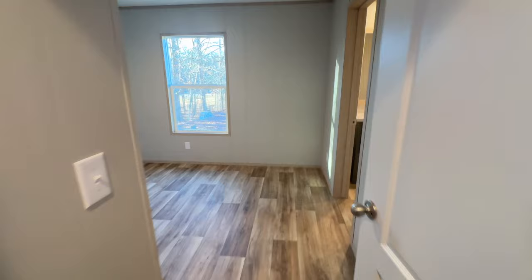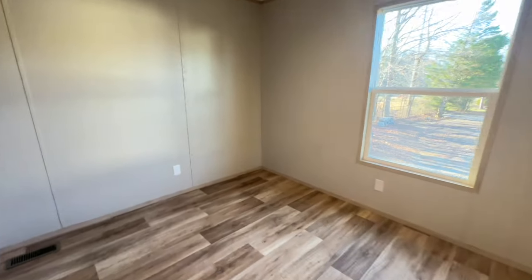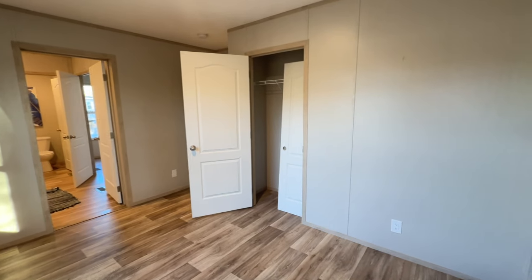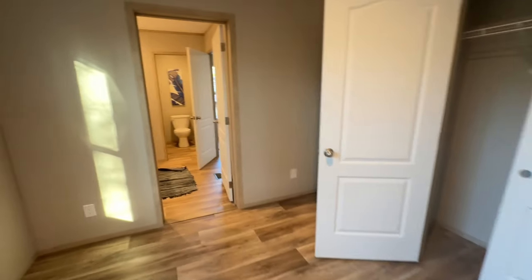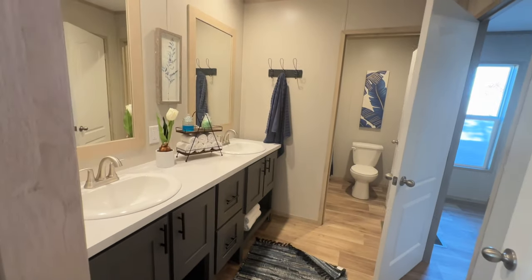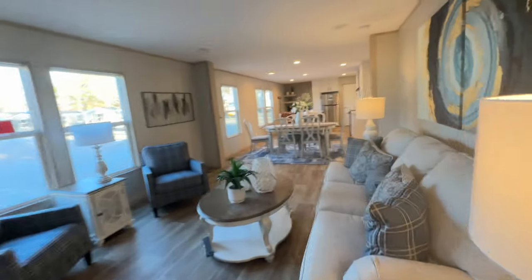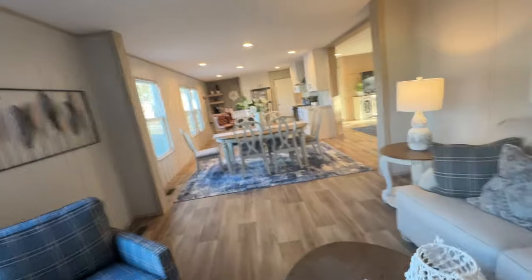So we saw this bedroom. Now we're gonna take a look at the third additional bedroom, which is the larger of the three. Really nice. So you got another standard closet there, and we just saw this bathroom, but this is a different view. Your Jack and Jill bathroom here. Oh, this house is so pretty. Okay, so we've seen all of this house. Again, this is the Ranier.